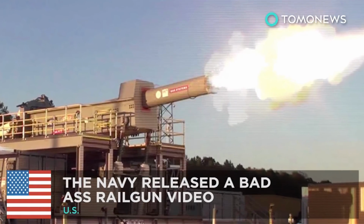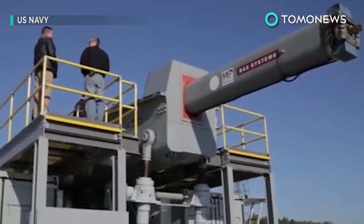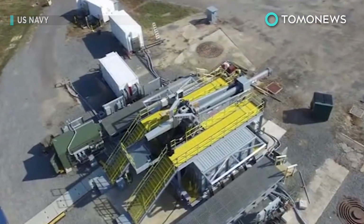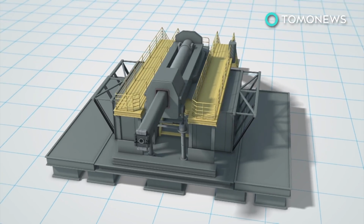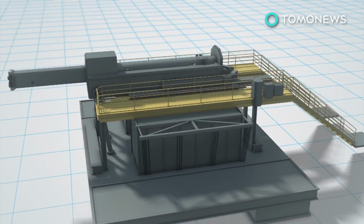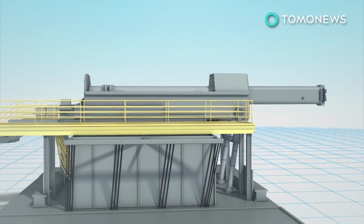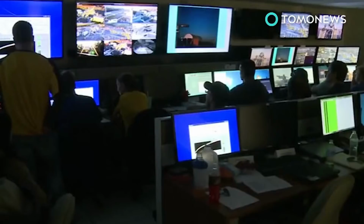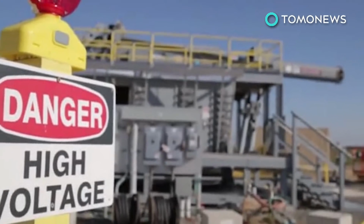The Navy has a brand new badass toy. If you're a fan of video games, then you've surely heard of a railgun. Well, the U.S. Navy has been testing a real one. The U.S. Navy recently released test fire footage from November 2016 of its electromagnetic railgun. The test was performed at Dahlgren's Naval Facility's new Terminal Range in Virginia.